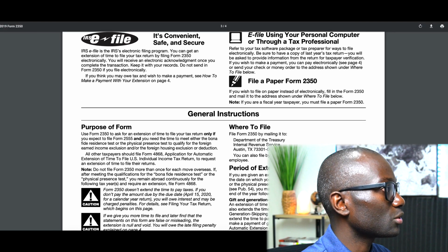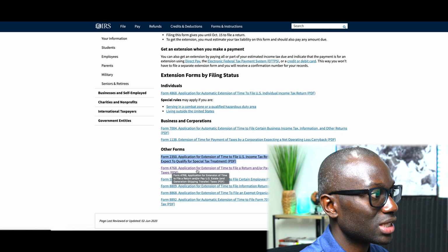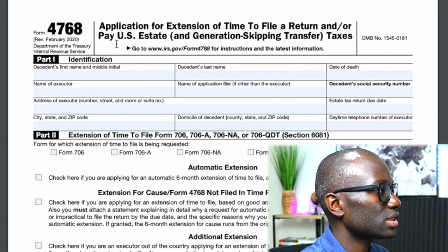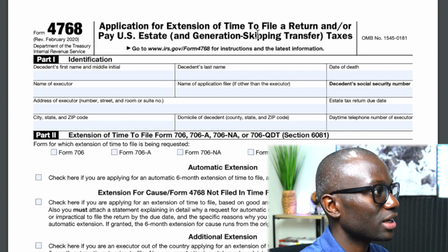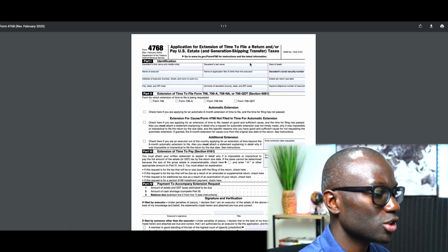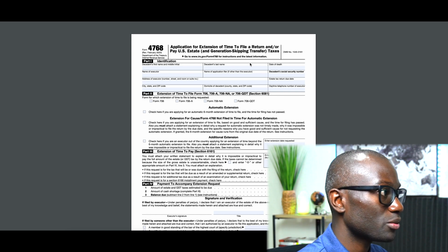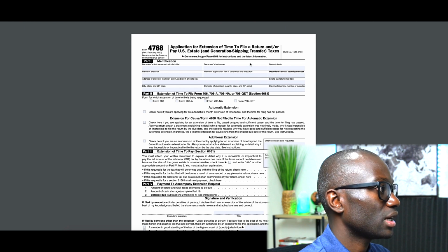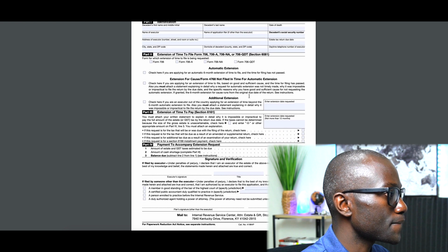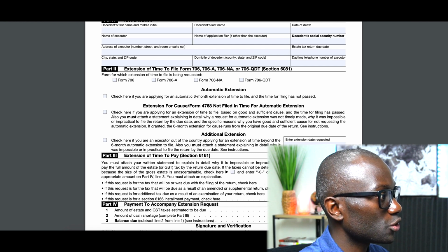But let's go to the second one that I would talk about, which is the 4768, which is application for extension of time to file a return. And you can see this one says application for extension of time to file a return. So in this case, if you're in the United States and you're just trying to buy more time, this is the form you will be using. And you can see, if you come down here, let's see. If you are just trying to buy more time, this is the part you're going to use.